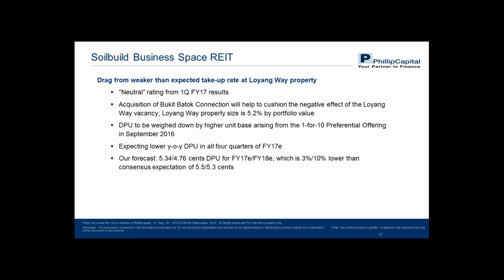And why I say that is the weaker than expected take-up rate. So as we have reported in the last few quarters of our results reports, management was actively trying to find new tenants, and they were looking at about 60% occupancy. However, in the most recent quarter, management shared that they have only managed to secure about 9 or 10% of the property for new tenants. So that's where the weaker than expected take-up rate has materialized. And then we have cut our DPU for that as well. And going forward, the remainder of this year, DPU will be weighed down by a higher unit base because of the preferential offering that was done last year. So we're expecting lower year-on-year DPU for all four quarters of FY17 for Soilbuild REIT.